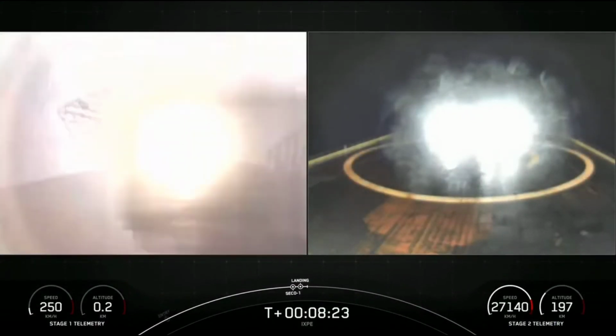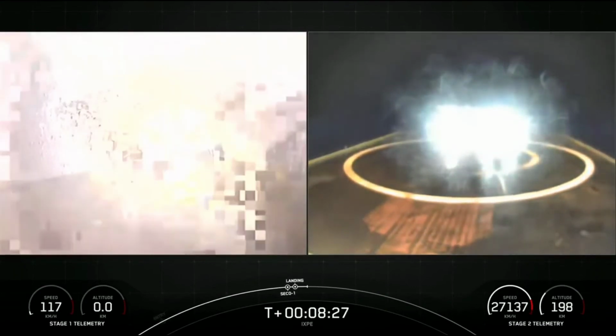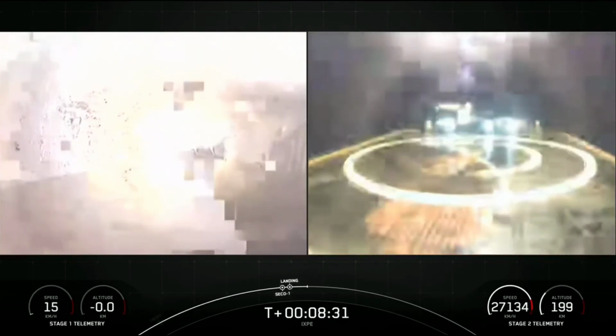Left-hand side of your screen is a shot from the drone ship. Nominal Stage 1, landing leg deploy. And correction, that's a shot from the first stage. And on the right-hand side is a shot from the drone ship. We've deployed the landing legs, hopefully for a soft touchdown on Just Read the Instructions.